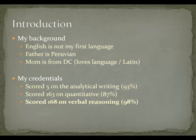My credentials, so who am I to tell you to listen to me about the GRE? I scored 5 on the analytical writing, and looking back, I know that I could have scored 5.5 if I had changed the little words to big words. But I do copy editing, I write academic textbooks, so I'm so used to writing clear, concise prose that I didn't think to go back and make the big words, because the computer will judge the vocabulary in the analytical writing. But 5 is still respectable. 163 on the quantitative.